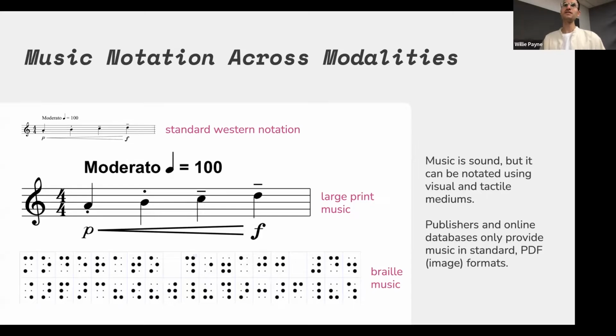However, music notations use other mediums like print or Braille. In the figure, there's one measure of music displayed 3 ways: in standard print notation, in large print, which is much bigger and uses custom fonts, spacing, and layouts, and Braille music, a standard encoding read by many blind musicians.